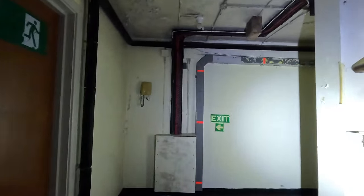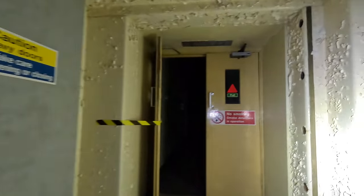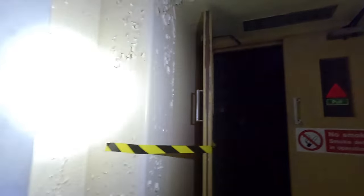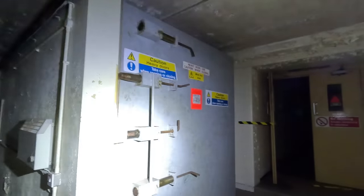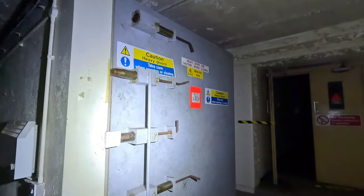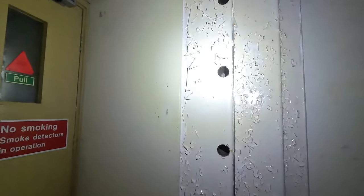Oh, I still can't quite believe this. When I first came in here, I thought this was a door to the outside, but it's not, because we're technically underground here. This is a door in its open position. That door would have come closed and sealed off here to seal off the bunker, or the operations block. Ah, that's incredible.